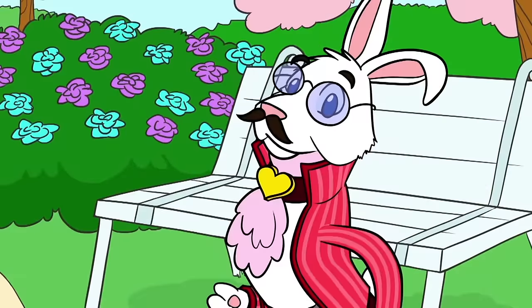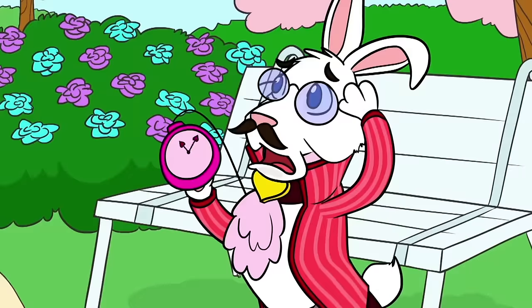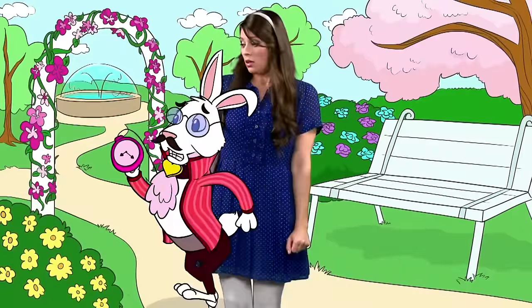When I noticed a little white rabbit. This was no ordinary rabbit. He was wearing a suit and glasses, and he was talking to himself. It seemed like he was late. A talking rabbit who could tell time? This wasn't boring at all. He rushed right past me, saying, oh dear, I shall be late, oh dear.